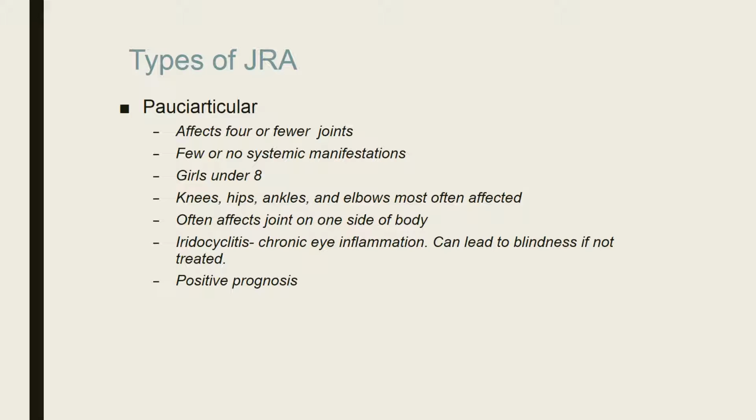Iridocyclitis is actually the chronic eye inflammation that can lead to blindness, so that anti-nuclear antibody or ANA blood test that looks at autoimmunity can be used to predict whether or not a child would have iridocyclitis. Having this type of JRA, there's a good prognosis because fewer joints are affected, and it's noted that pauciarticular JRA is more likely to go into early remission and not even come back. So there's hope for this type.